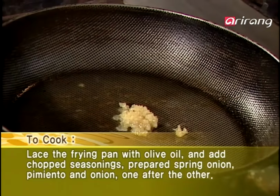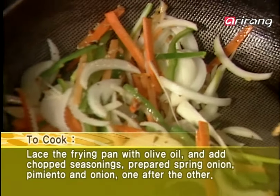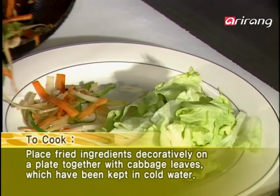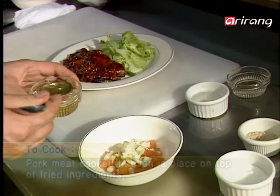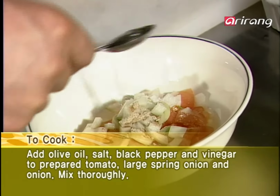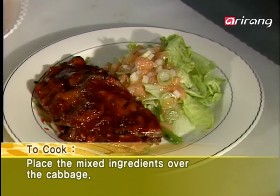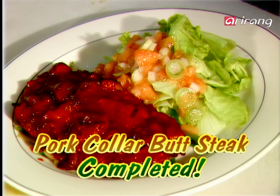Lace the frying pan with olive oil, add seasoning and the vegetables that have been chopped earlier, and fry. When the colors of the vegetables become more distinct, it means they have been fried sufficiently. All we have to do now is prepare the dressing to be served with the cabbage. Add olive oil, salt, black pepper, and vinegar to the chopped tomato, large spring onion, and onion. Mix everything thoroughly. Place the finished dressing prettily over the cabbage, and pork collar butt steak is complete.